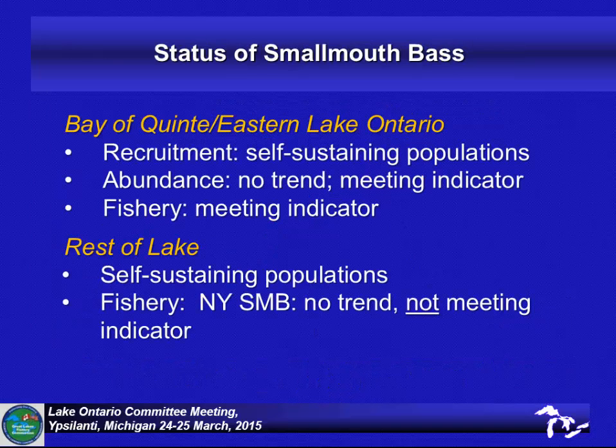So overall, for smallmouth bass across the lake, they're self-sustaining populations. And up in the eastern basin, the abundance of bass has remained relatively stable in recent years. So overall, we're meeting our indicator there.